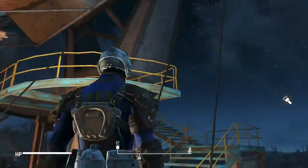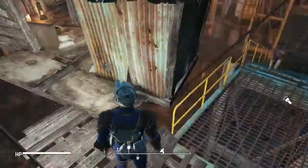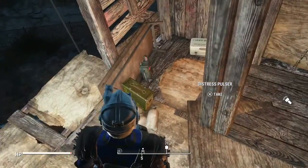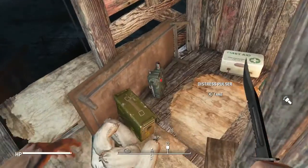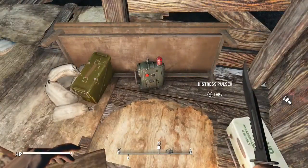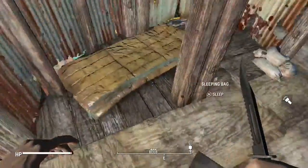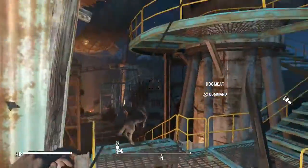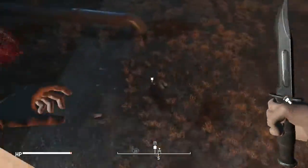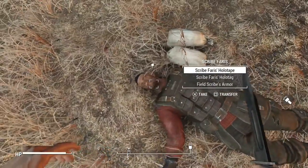Okay, so this is the first little satellite dish that we were fighting under. Several dead super mutants down there. And we have followed the signal, which is part of the quest, which I wish we knew a little bit more about, but life. Anyways, we got that thing. Cool. Distress signal lost. It didn't prompt me to do anything there. Now it's telling me to go... Oh, okay.